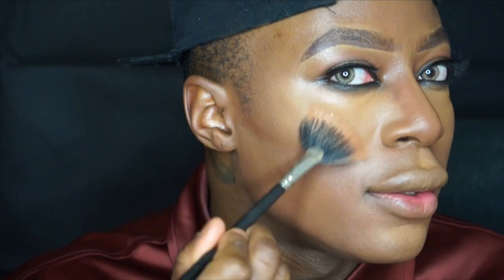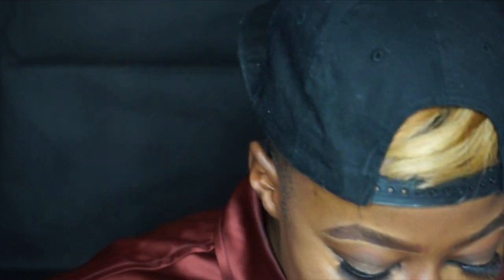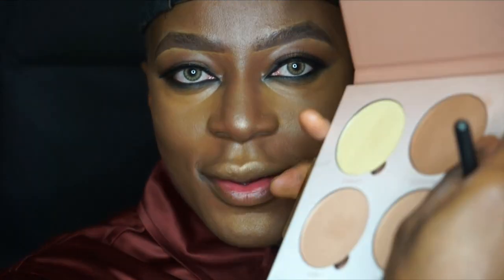Yes. Look at that highlight. Yes. Yes, that highlight. I'm gonna need the extra light one on my nose. This is Sunburst. Sunburst highlight is bomb. Let me put a bit on my nose with Sunlight. Oh my God, Sunlight is so nice. It's really bright though. That's the bright one there, that yellow one.